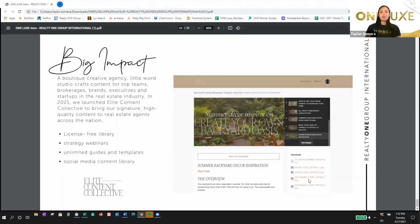And it's just providing you additional high quality copy just to nurture, to engage your clientele. So they have a 30-day free trial. You can click through the marketplace to get started with that. And then I think it's like $39 a month for Realty One Group. It's $50 if you go outside of the marketplace. So that's the program and all of our partners.